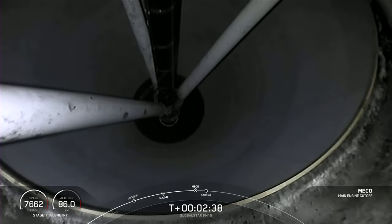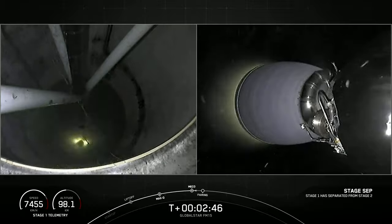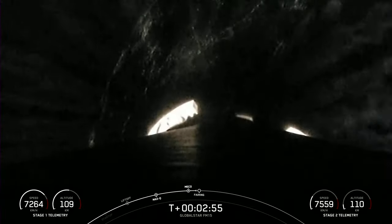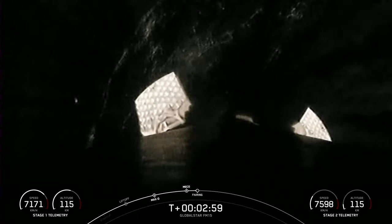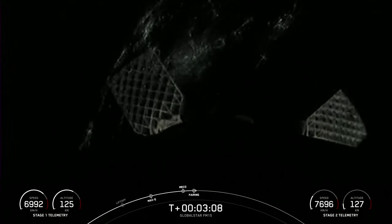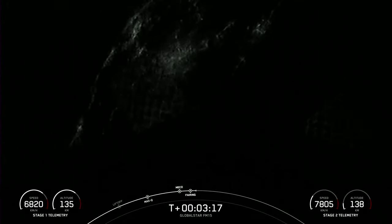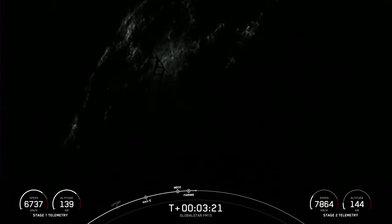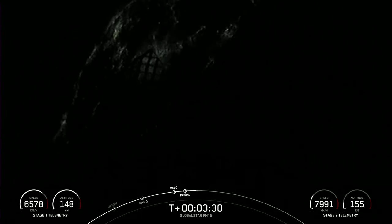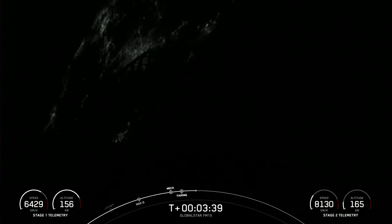Main engine cutoff. Stage separation confirmed. MVAC ignition. And some great call outs there. We did just see MECO with the first stage engines shutting down, stage separation, and SES-1. We saw that startup of the MVAC engine on the second stage. Now what you're seeing on your screen is a view of the first stage with the grid fins deploying there. Acquisition signal, Bermuda. Now these grid fins are helping to steer the first stage back to its landing zone. Today is Just Read the Instructions, our drone ship waiting off the coast of Florida for this vehicle to return back home to Earth.